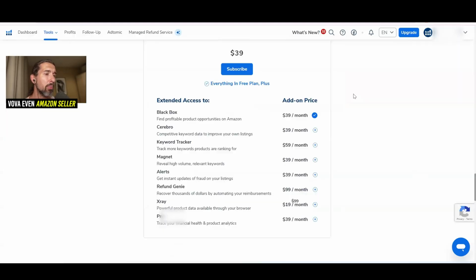Now, in my opinion, Black Box alone is good, but at least pair it with X-Ray. And it's going to be $58 per month for product research. That's going to be a good idea for product research. A great addition to product research is keyword research, essentially, and keyword research is connected to product research because through good keywords, you can find good products on Amazon. That's the Cerebro.